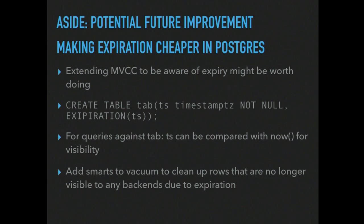if you had a timestamp column and you said, this column is now my expiration column, and for queries against that table, you made them aware of that column and check that as well for visibility, and add some smarts to vacuum to clean that up. That would actually make doing expiration in Postgres as cheap as it is in some of these other systems.